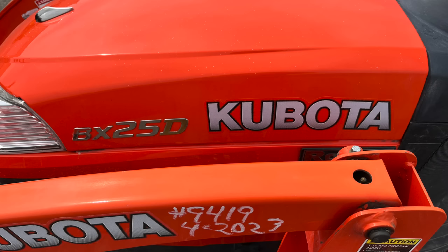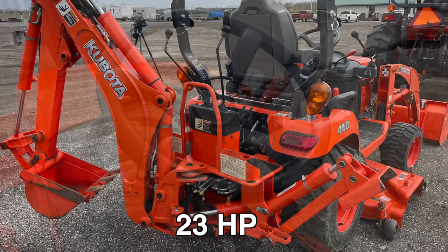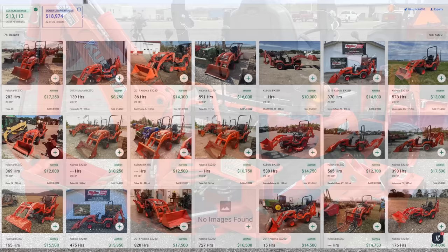Okay, I said we had three BX23Ss. Well, we also have this one BX25D, which is the series before. It aligns with the 70 series of the BX tractors. One of the big differences is the joystick is up on the loader instead of back on the fender. Auction averages for these are somewhere in the 13,000 range. I believe this one will go better than that.